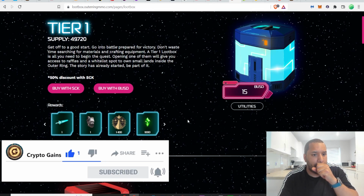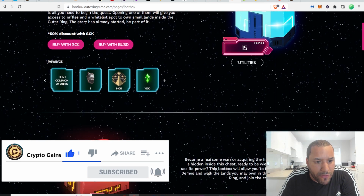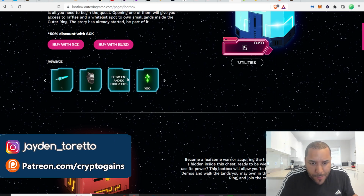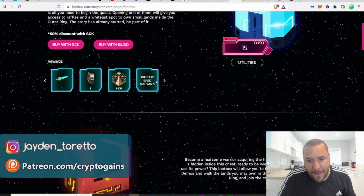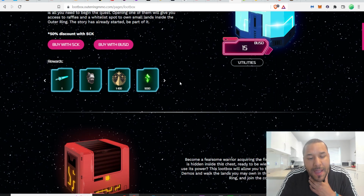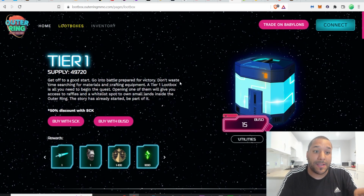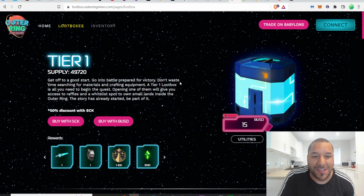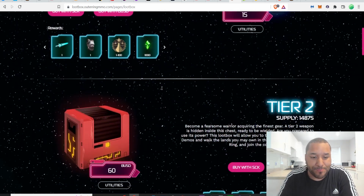Let's have a look. Tier 1 loot. So you can see here, rewards. Tier 1, common. You get common stuff: common weapon, common armor, a bit of exo credits, and some materials as well. 1,000 basic materials. And I did buy some of this because I've got the loot boxes. Patreons, you may well have seen that buy alert as well. Shout out to you guys if you're buying some of this as well.